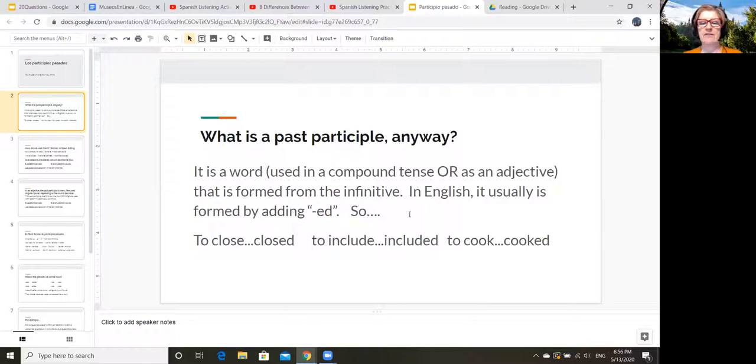So all these things that have ed, they're formed from a verb, but they're not describing somebody doing an action. They're describing a state, a description of a thing. So essentially, we are taking a verb and turning it into something that will be an adjective, a describing word. So we're going to take a verb and turn it into a word to talk about or describe a noun. So here are how we form participles in English. To close becomes closed. The window is closed.